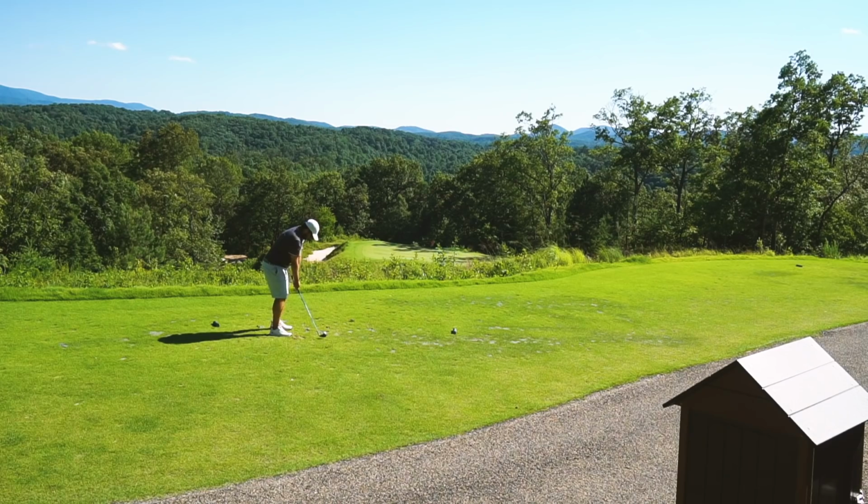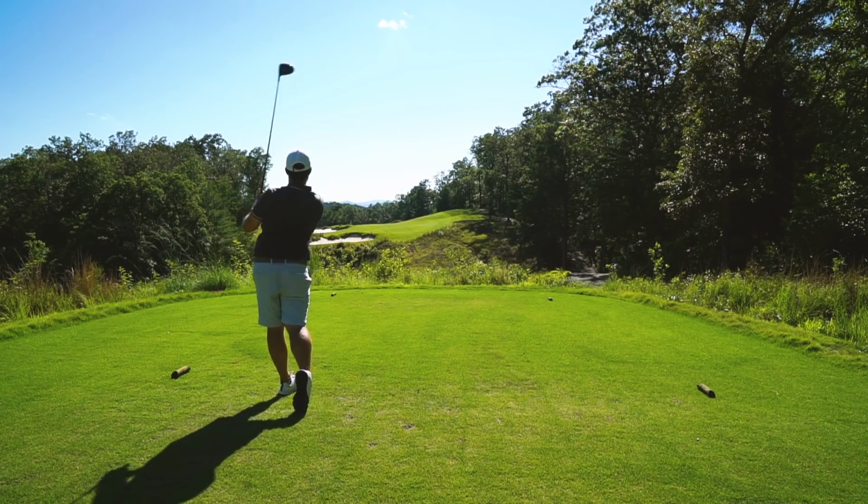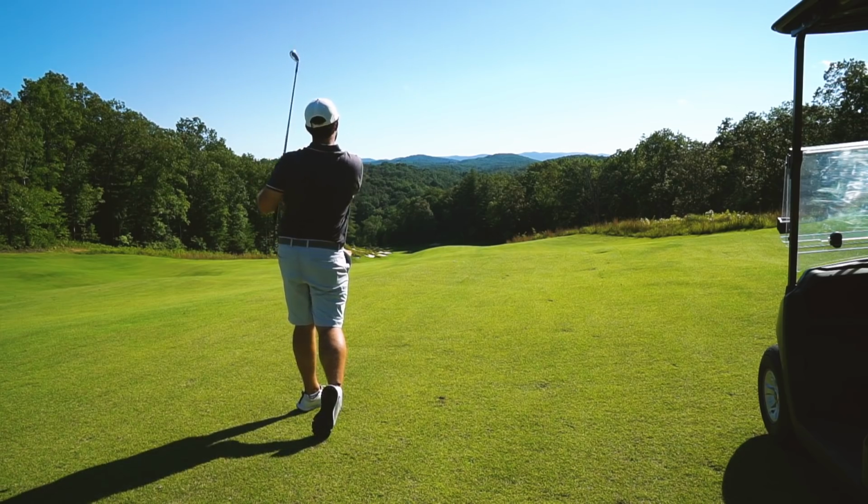What did you shoot? I shot 83, and that was only because I had a fantastic front nine. I was super committed on the front to the lines I was taking. I was very hyper specific. Hey, I've got to finish it on this tree. I've got to finish it on this bunker, that kind of stuff. And when you're playing like that, it's super fun. It feels like you're playing a chess match.